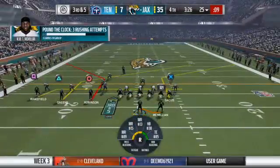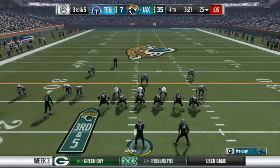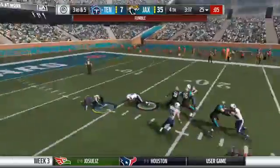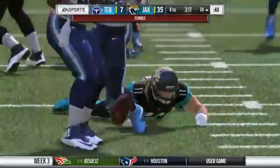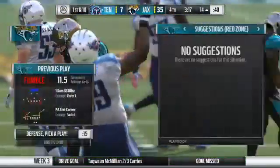Third and 5, so they bring in an extra defensive back. Expecting pass. Now this time he'll look to throw. Nowhere to go here. He lost the football. And his guys will take over at the 14-yard line in the red zone.